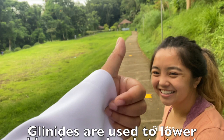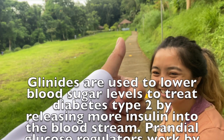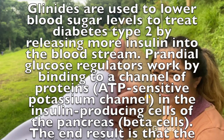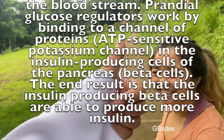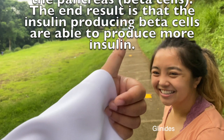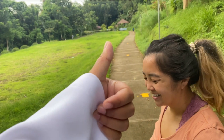Glinides. Glinides are used to lower blood sugar levels to treat type 2 diabetes by releasing more insulin into the bloodstream. Prandial glucose regulators work by binding to a channel of proteins, the ATP-sensitive potassium channel, in the insulin-producing cells of the pancreas, beta cells. The end result is that the insulin-producing beta cells are able to produce more insulin.